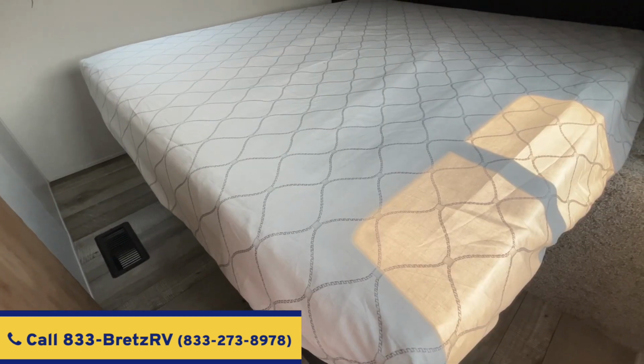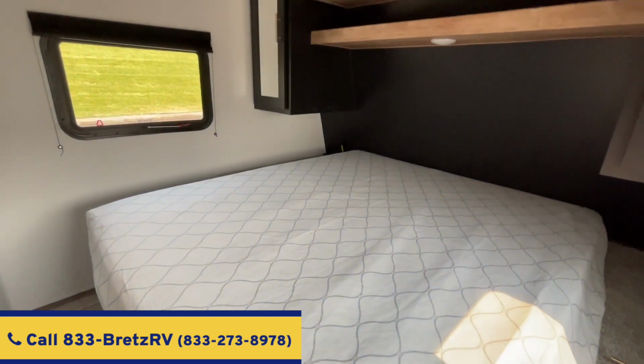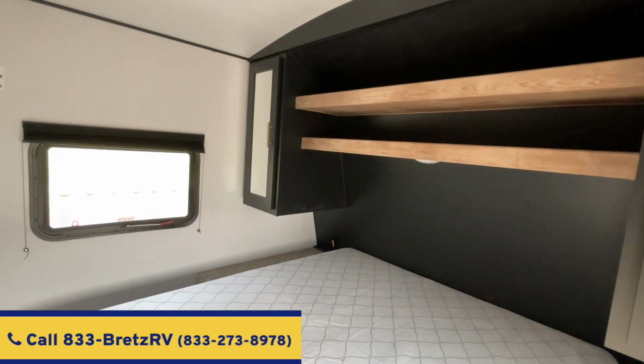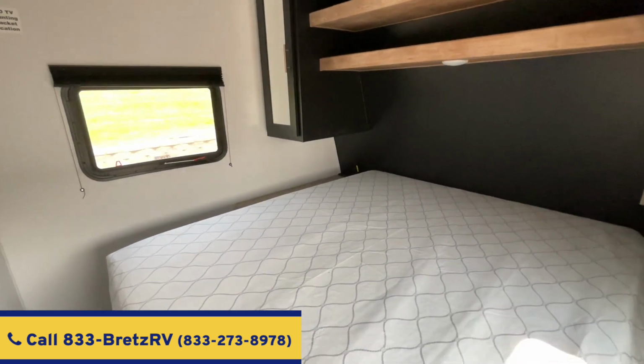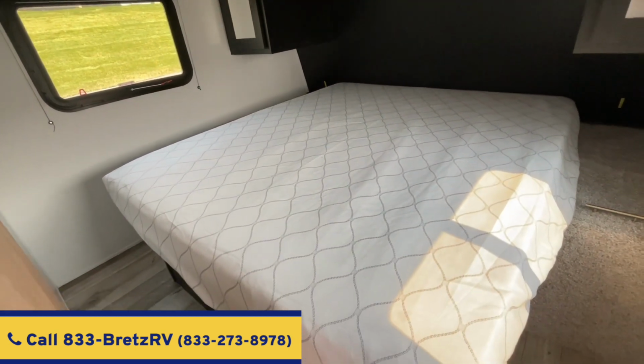Now passing back through the front door where we just came through here, looking at our master bedroom. One thing that's nice about this, we have a pocket door that actually separates you from the rest of the sleeping space. Some really nice wood accents above your head, so lots of opportunity for storage there and under the bed storage, which is awesome.